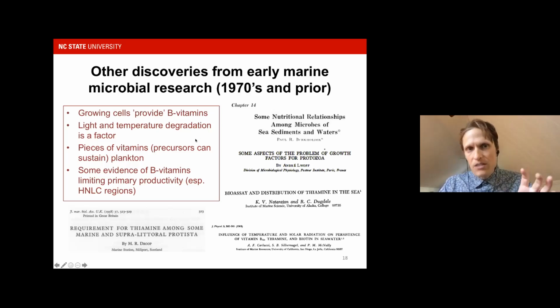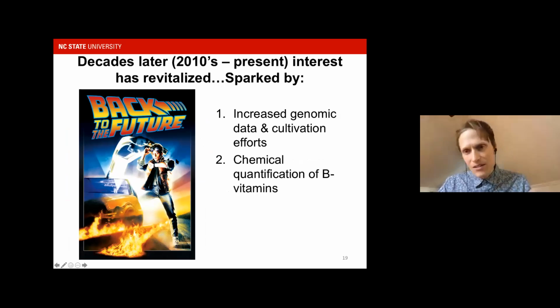And what I want to get to is the fact that we're revisiting this now. Hence the name Back to the Future, and Michael J. Fox here in the picture.